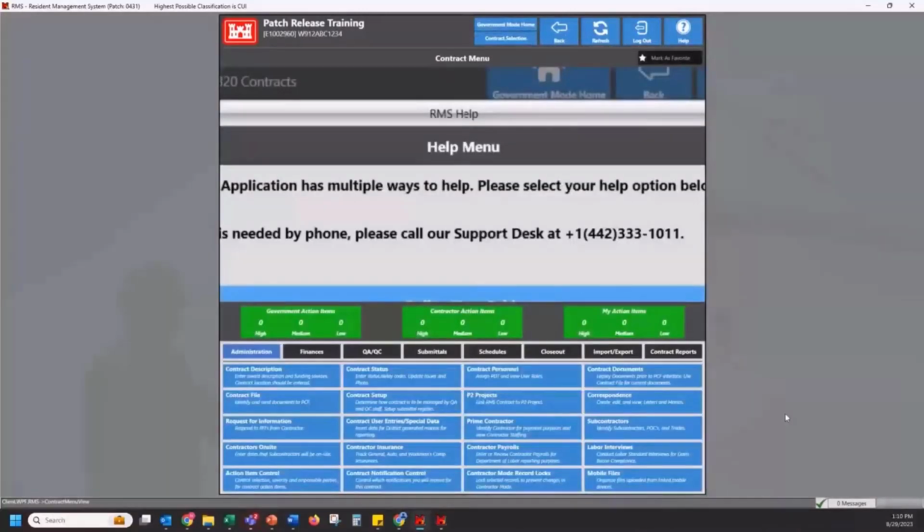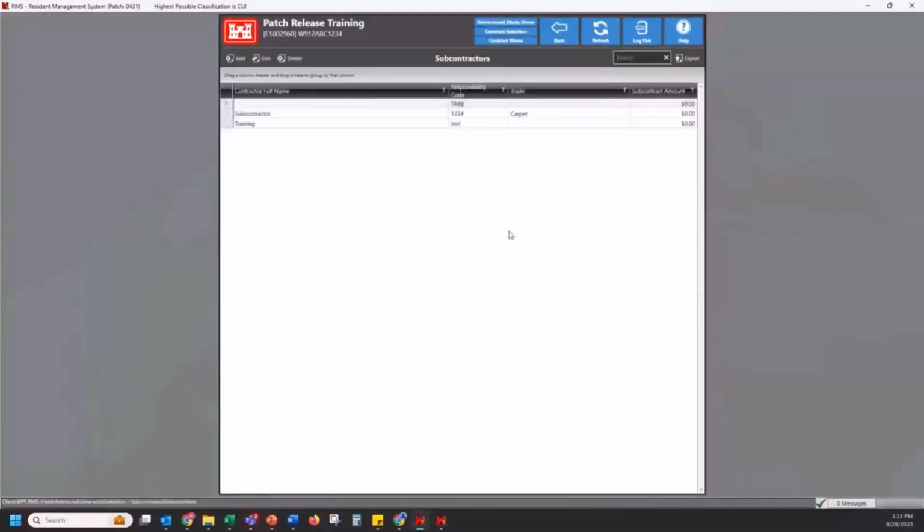So as I mentioned before, one instance where a subcontractor may need to be deleted is whenever a subcontractor has been manually entered, and then an SDEF import was performed with that subcontractor included, but it had a different responsibility code within the SDEF import. That would be a reason you'd need to manually clean out a subcontractor. So let's just say that that's happened for this test case.